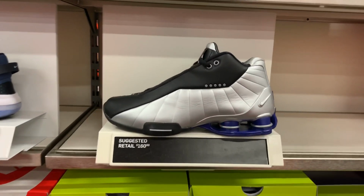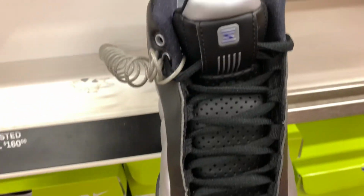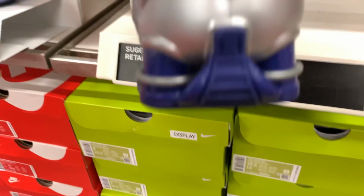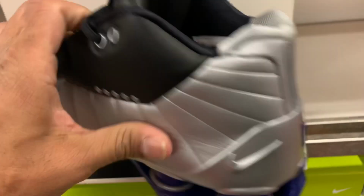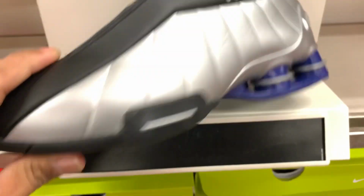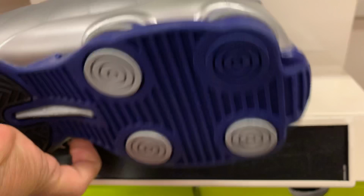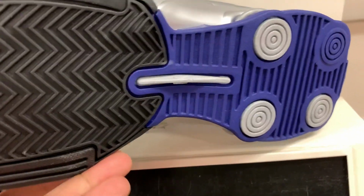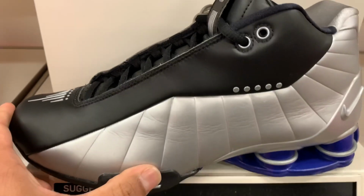Next one, the Nike Shock. I believe this one was worn by Carter, one of those good at dunking in the NBA. So he wore one of these during the Olympics, I believe. Please don't comment on those, but I like the colorway though.